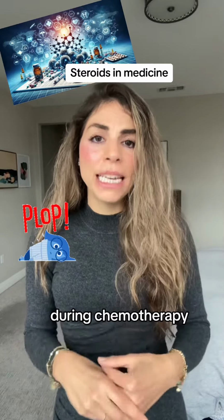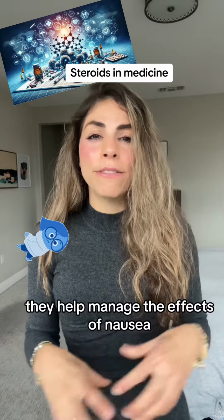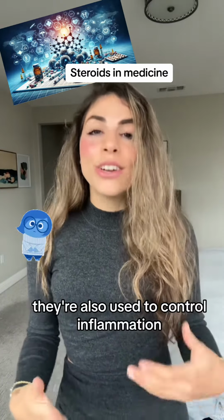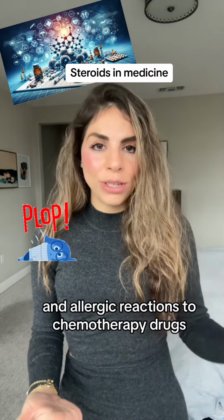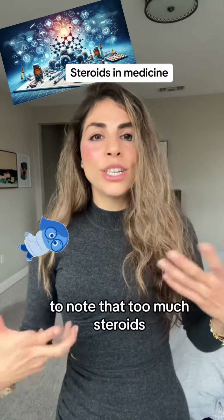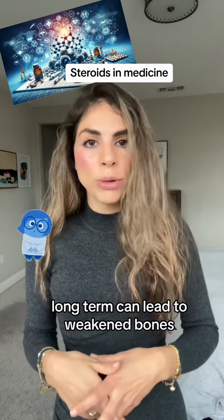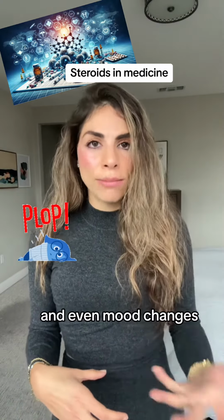During chemotherapy, steroids have an important role. They help manage the effects of nausea and also help with patients' appetite and energy. They're also used to control inflammation and allergic reactions to chemotherapy drugs. It's important to note that too much steroid use long-term can lead to weakened bones, elevated blood pressure, increased risk of infections, and even mood changes.